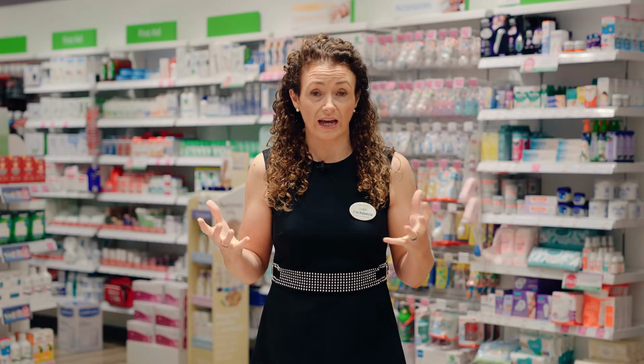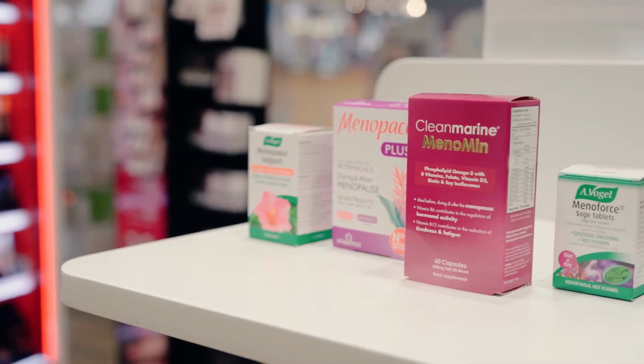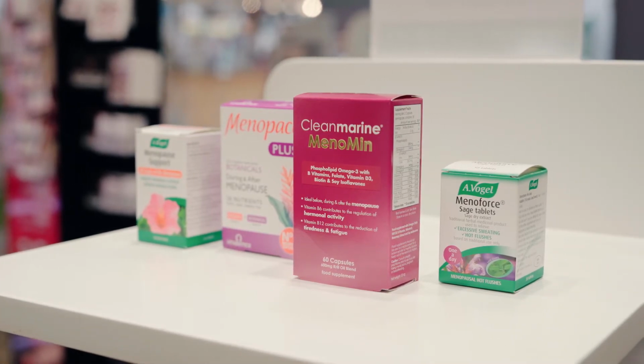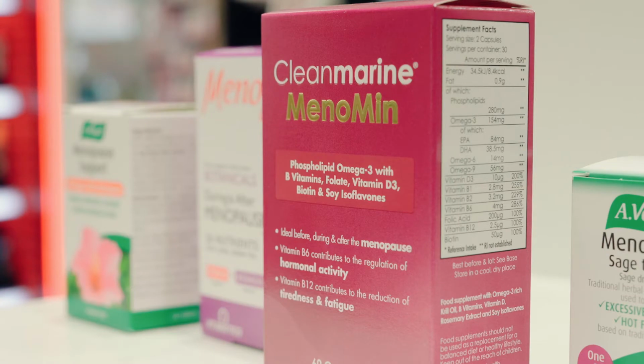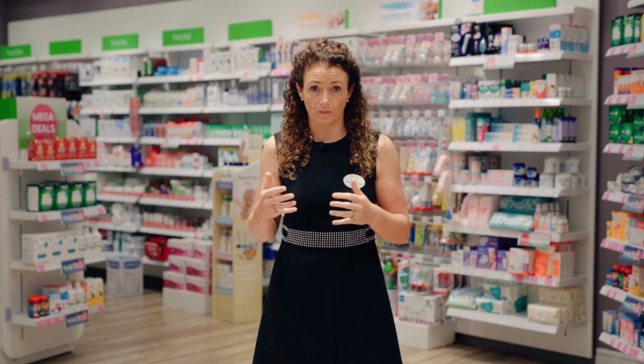So how can we help you through this and what products can be taken? One of my go-to products would be Clean Marine Menomin, and it's got a nice balance of different ingredients to help you through these type of symptoms. One of the products in it is a soya extract, and soya has estrogen-like activity in the body. So for anybody who's not on HRT already, we can recommend this type of product to help with the hot flushes. They'll help improve the symptoms.